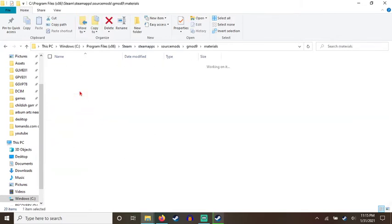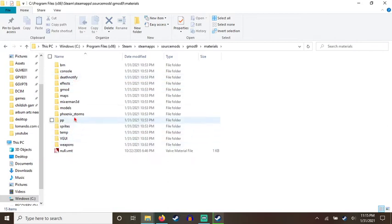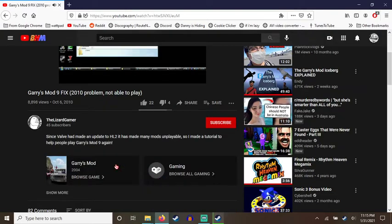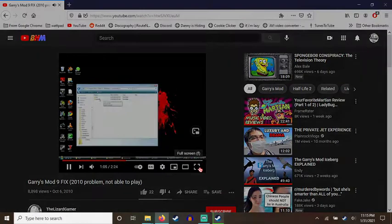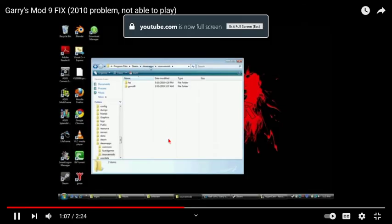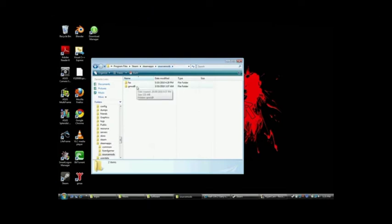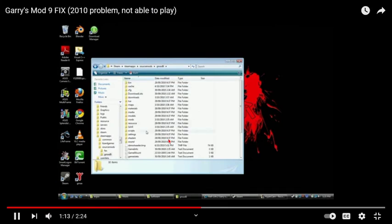Okay. Console. It's missing its background video. Gmod 9 folder. Once you've gone into your Steam folder, then click on Steam apps and then Source Mods. Then once you're in the G9 folder, scroll down to where it says Game Info.